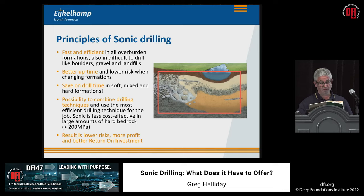Next is the possibility to combine drilling techniques and use the most efficient technique for the job. On most sonic heads built today, you can run an air hammer off the end of the drill string. You can run a core barrel off the end of the drill string. You can advance casing with water. Most of the time, water is your only drilling fluid. You don't have to mix muds. You don't have to do any of that. You can advance tooling and casing also with compressed air and some water to keep the dust down, with the right bit, depending on what you're trying to achieve.